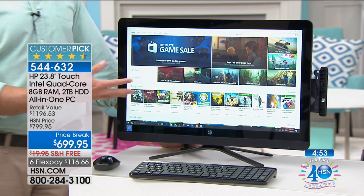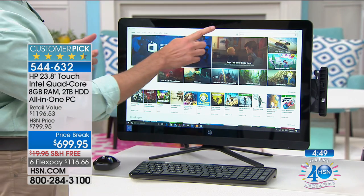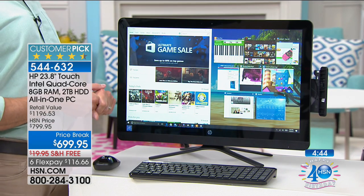That might be how your computer is, and if so, it probably doesn't have enough RAM. This has the most RAM we've ever offered, 8 gigabytes of RAM, great for multitasking, great for loading web pages more quickly. 8 gigabytes.